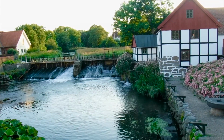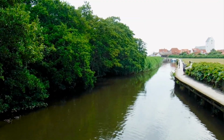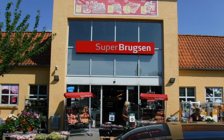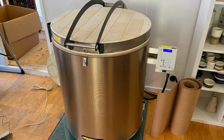Pretty impressive. And Saeby, like these other towns, has many of the things that a town needed before there was electricity. They still have the watermill that was used to grind grain, and it still regulates the flow of water from the river to the sea. While retaining its historical look, Saeby, like these other towns, has all the amenities of modern life. A modern town supermarket, high-end stores, and there's even a ceramic studio with a high-tech kiln.